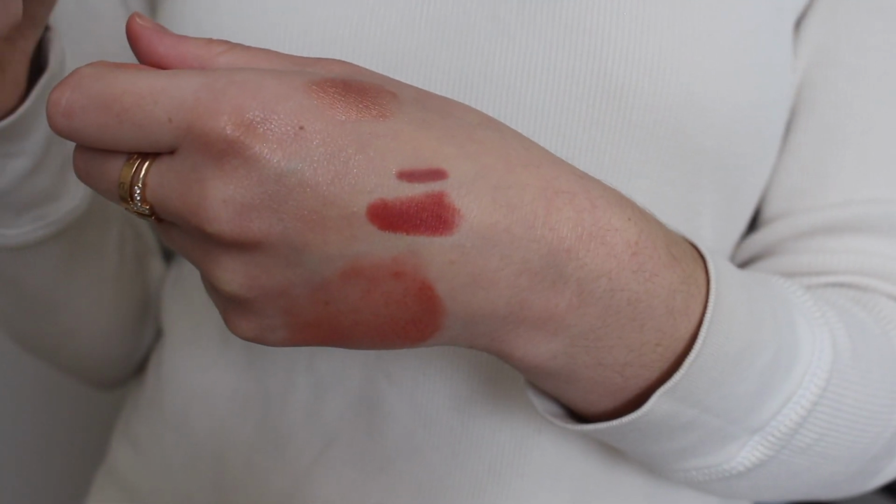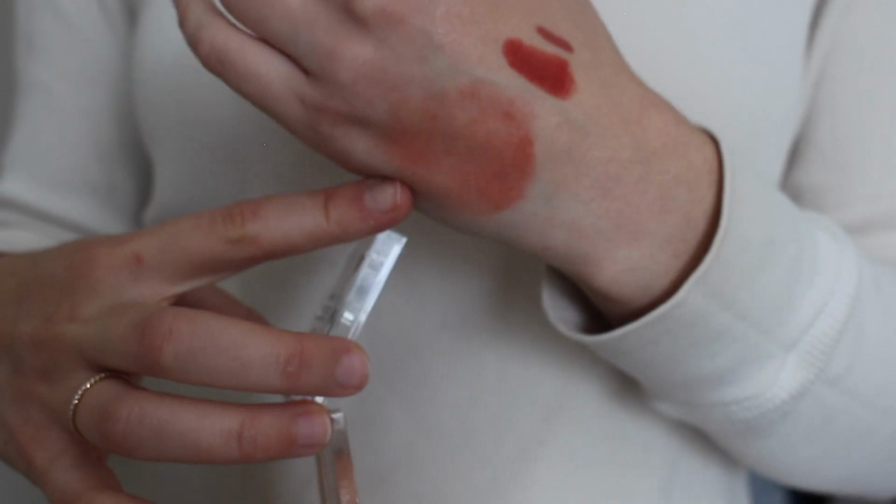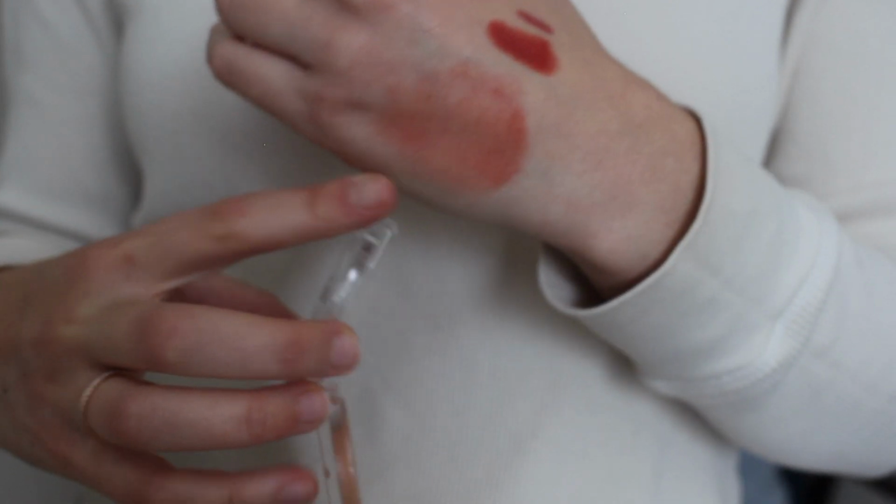You can also mix it with a moisturizer. This is actually going to be my highlighting product, but I'm going to mix it with a little bit of this Honest Beauty Balm so that I can sheer it out a bit. See, that just did a great job of bringing the color to life as a blush.